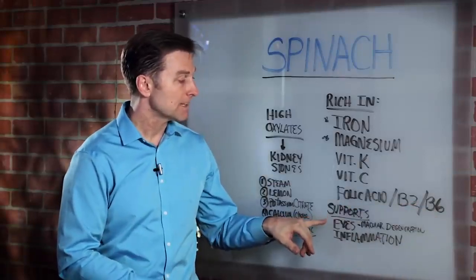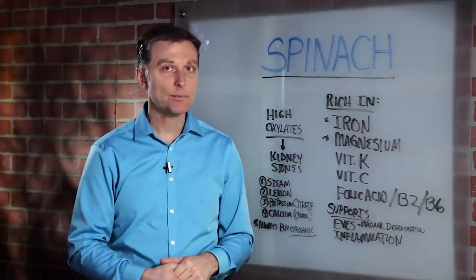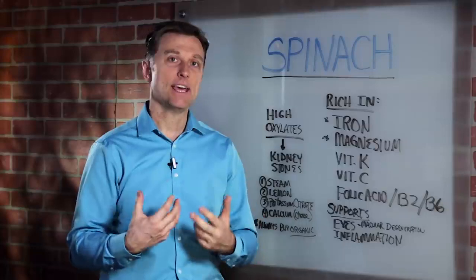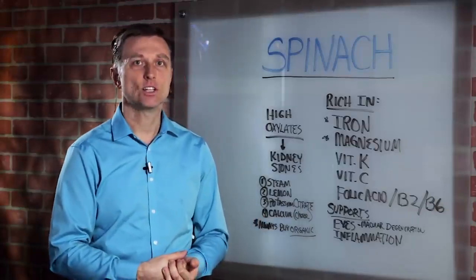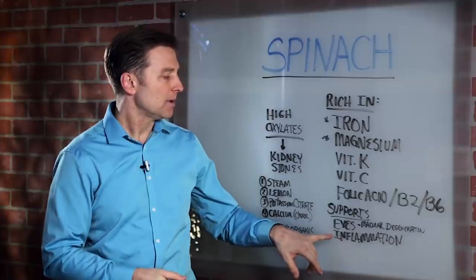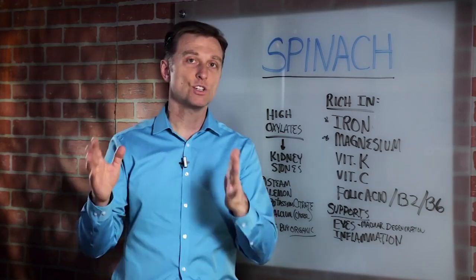It's also can improve macular degeneration. It supports the eye, probably because of the vitamin A and also because of all the phytonutrients in there, xanthine and lutein, things like that. Okay, it's an anti-inflammatory, and the list goes on and on. Okay, so that's the good news.